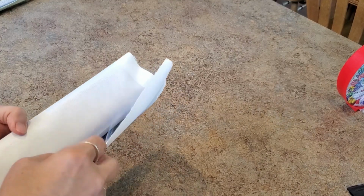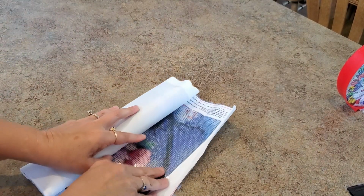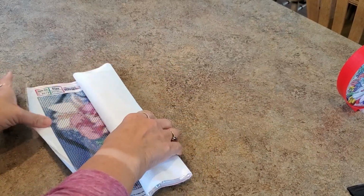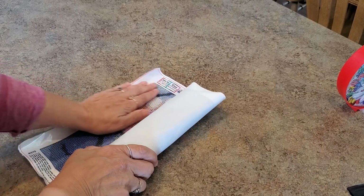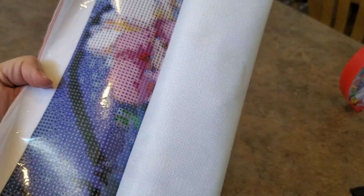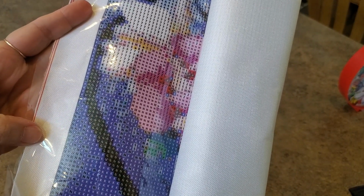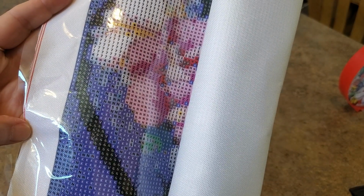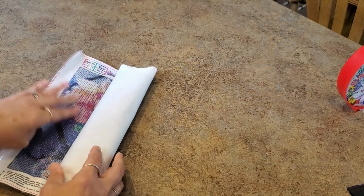Oh, unbox. And oh, that's why it's heavy. These are both big. All right. Okay, it goes this way. This is an 80 by 30, folks. 80 by 30. Okay, I already love it. I'll just tell you right now, I already love it. Why? Look at the colors. Look at the pinks and blues, purples, whatever. I already love it just because of the colors.